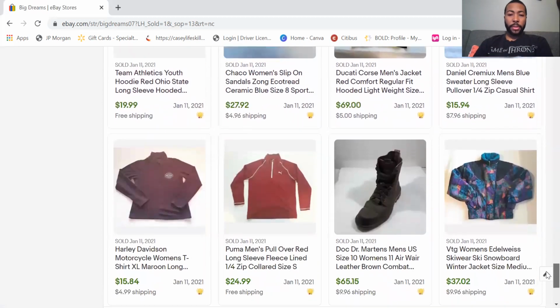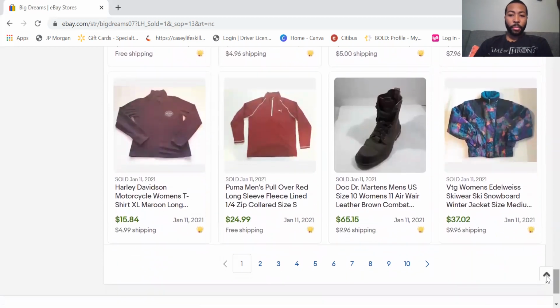Put the pictures on there. Tell them what's going on. Okay, this Harley Davidson motorcycle women's pullover, sold it for about $15. Then we sold this men's Puma pullover for $24, free shipping.